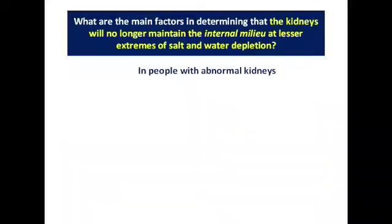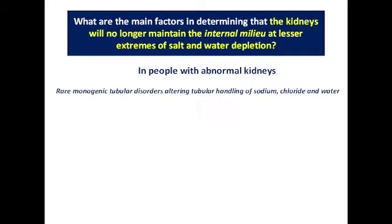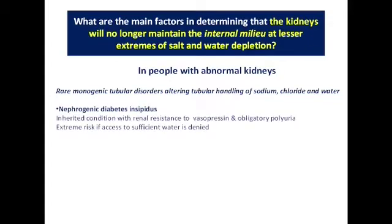And what about people who've already got abnormal kidneys? What circumstances are there which aggravate their capacity to maintain the internal milieu? Well, firstly, although very rare, there are some monogenic tubular disorders which result in mutations in individual transport mechanisms in the renal tubule, which modify handling of sodium chloride and water. The best known of those probably is so-called nephrogenic diabetes insipidus. In other words, it doesn't matter how much vasopressin you have in your circulation, your tubules don't respond. You have obligatory polyuria, and unless you get a lot of water, you're in trouble.